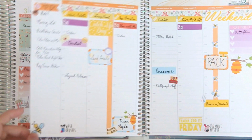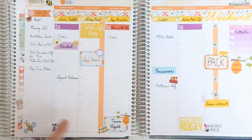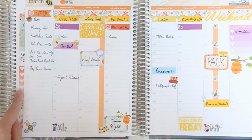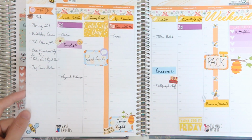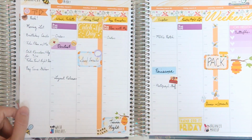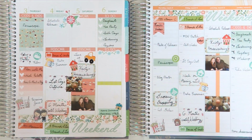I already decorated next week in my hourly. It's the Busy Bee theme. I will be doing this same spread in my vertical for the Plan With Me on Wednesday. But then the following week, I plan on doing an hourly Plan With Me for the Wednesday video. But I don't know, and I would appreciate your guys' help.